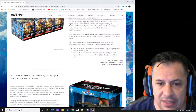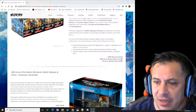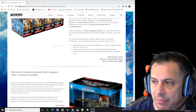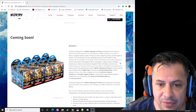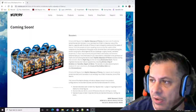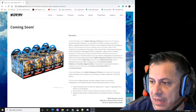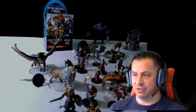You can look that they have, $16.99 per booster, $127.92 per brick. Which is really good. I mean, if you look at a brick, you get 32 minis, which is quite the amount of minis, and they look great. Pre-painted, they just look amazing.